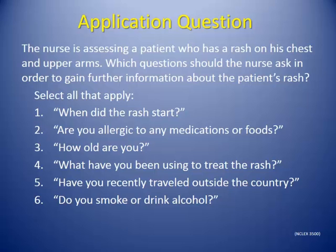Here's another application-based question. The nurse is assessing a patient who has a rash on his chest and upper arms. Which questions should the nurse ask in order to gain further information about the patient's rash? Select all that apply. When you're answering this or any select all that apply question, you'd want to analyze each answer choice in a matter-of-fact manner and as if it's a true-false statement. Let's first reframe the question. What can the nurse ask the patient to help them obtain further insight to the rash?